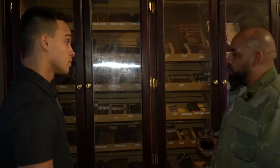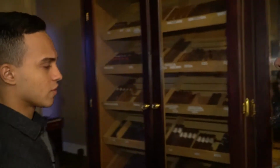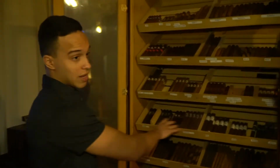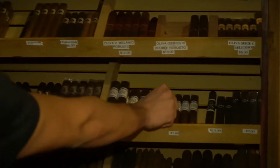So why don't you point me in the direction of a cigar? Okay, so basically the first thing that came to mind was a strong body with a peppery taste, just the simple fact that it's like a roast bacon or a maple bacon. So what I would highly recommend, to be honest, would be either one of the Tabernacles. The Tabernacles are amazing, however, they're a little more on the really strong side, so I would probably go for the Punch.